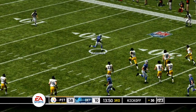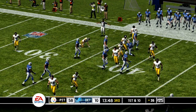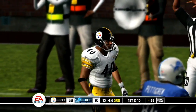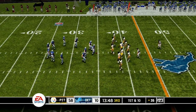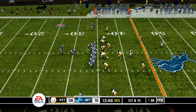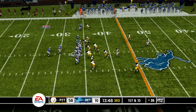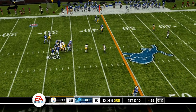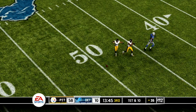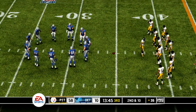Fielded at the 4. Hit and dropped at the 35. The Lions will set up shop at the 35. Throws it out. It's broken up. Johnson was the intended receiver on the play.